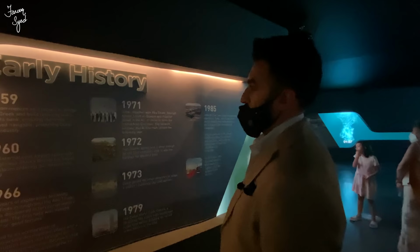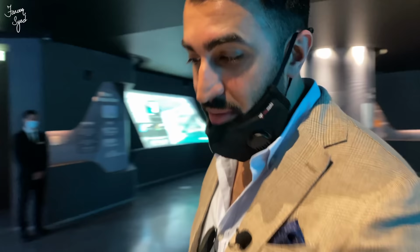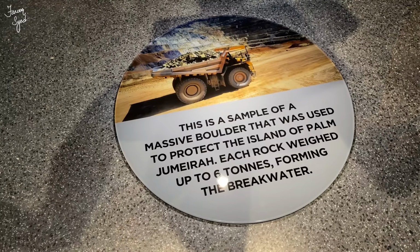Some interesting history about the history of Dubai. This is a sample of the massive boulder that was used to protect the island of the Palm Jumeirah. Each rock weighed up to 6 tons, which basically formed the breakwater.